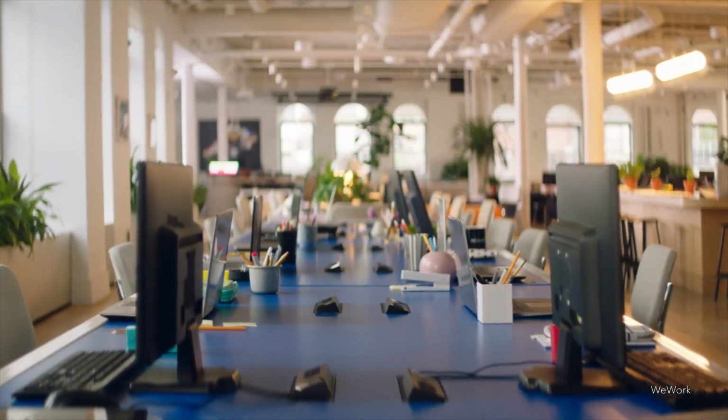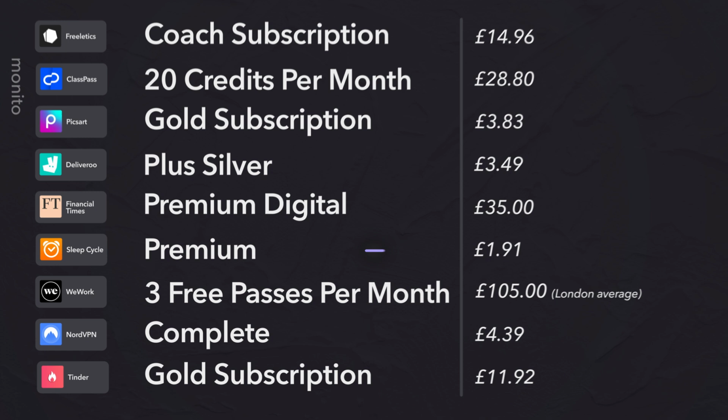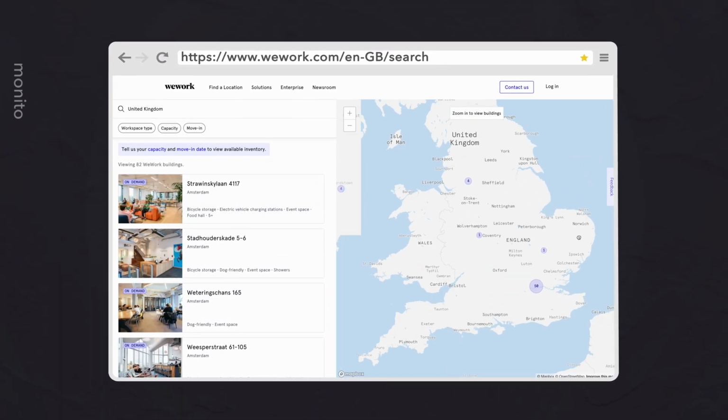WeWork passes in London on average cost £35 per day, so I calculated that this has the majority of the value for the subscriptions. Unfortunately for me though, I can't take advantage of this as I no longer live in London and the nearest WeWork is an hour away. And here lies the problem.